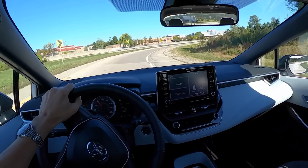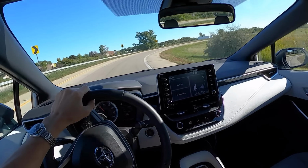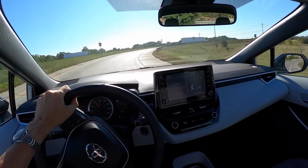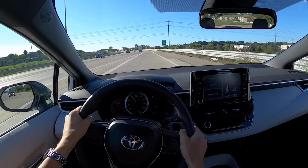Chuck this into a corner and see what happens. Oh yeah, a lot more mechanical grip. Steering feel is great. There's a little bit of rotation here. Yeah, this would be a little canyon carver.